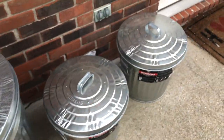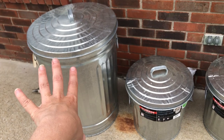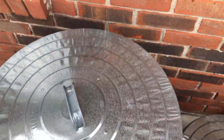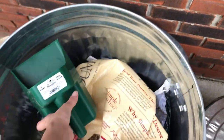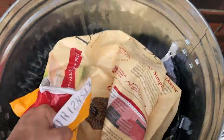All right, so these are my trash cans. These are duck food, catfish and pond pellets. And then this is where I keep the big bags that are too big for the small trash cans. And then there's also cracked corn in here. So I'll show you in here real quick. This is a big trash can. This is where I keep my scoopers for my pellets. And then of course the big bags, which I'll show you guys.